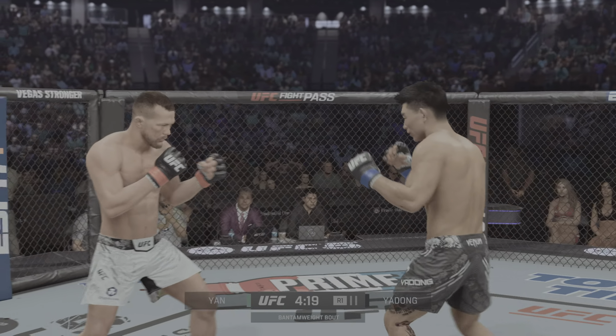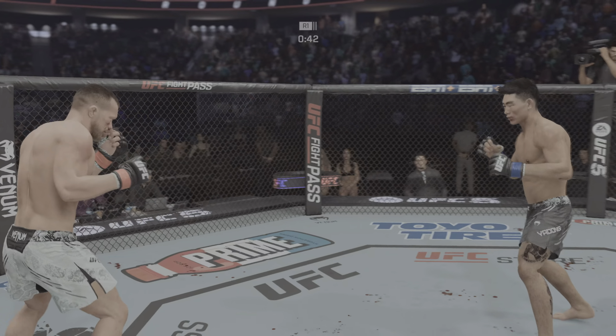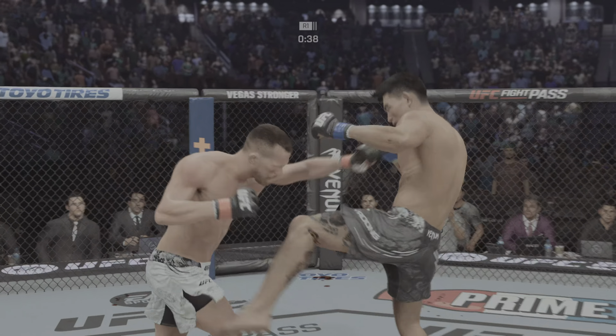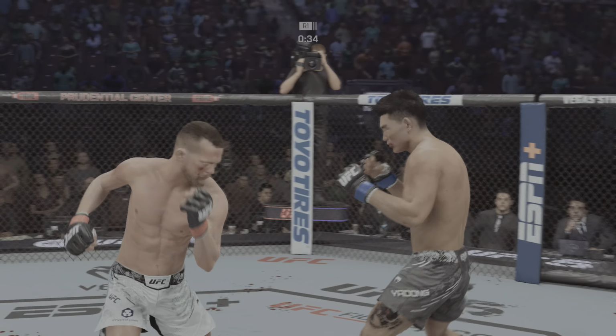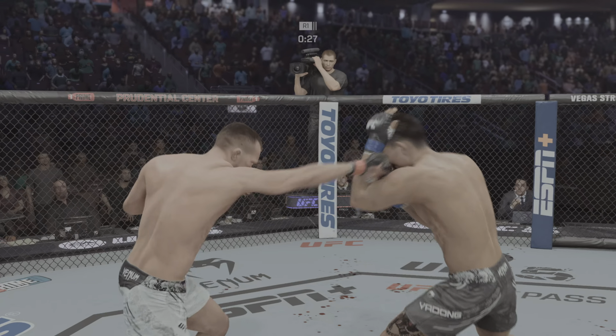Let's go. We need to score that takedown now. Nice entry there, and able to finish. There's that body shot. There's another one. Nice kick. These guys are going at it. It's okay. Keep going. Yadong's head kick is blocked. No damage there. Two, three, two.